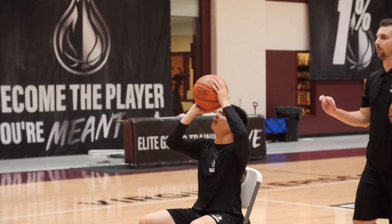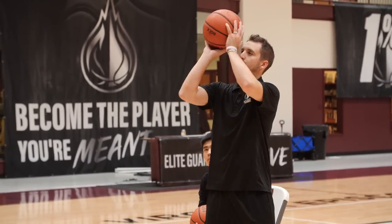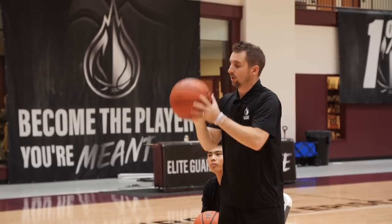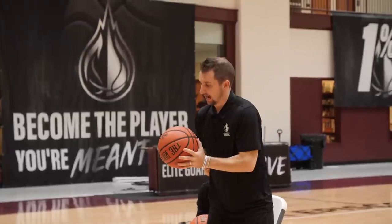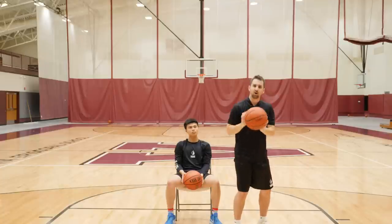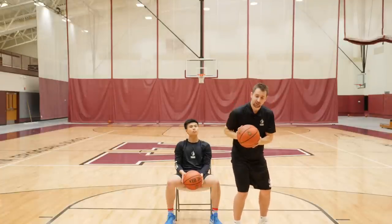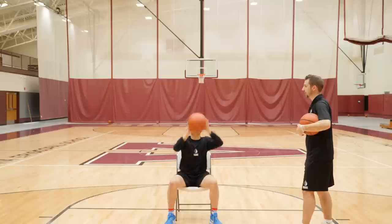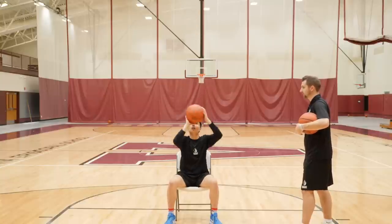Great job. And what we want to try to avoid right now is shooting it in front and then just looping it back. When I catch it, I'm pulling it to my shot pocket. I don't want to shoot and let it fall. It's shot, catch, shot pocket. Here we go. Shot pocket, great job. Shot pocket, there it is.